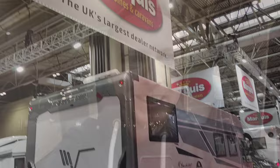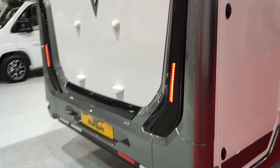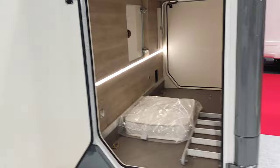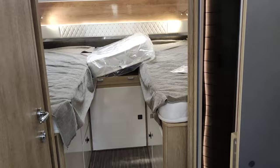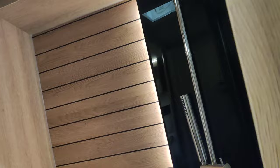On to the dealers now. Look at this one. It's a Kai Yacht Techno Line. It's a really great space. £118,000 on the road. Oh, this is nice. Got two beds at the back. Massive shower. It's on the Fiat chassis. A-class motorhome.